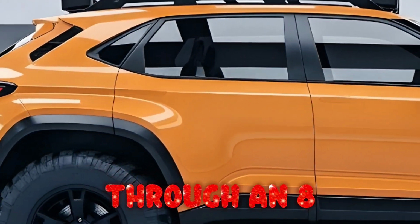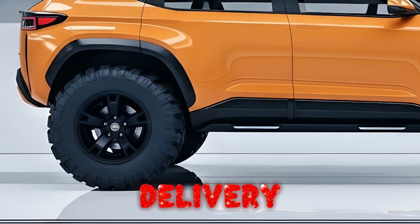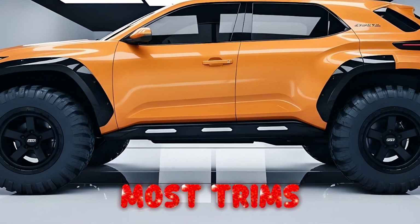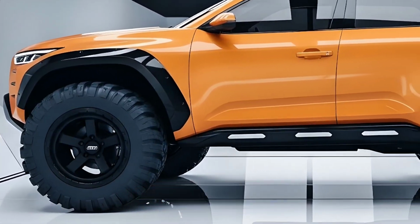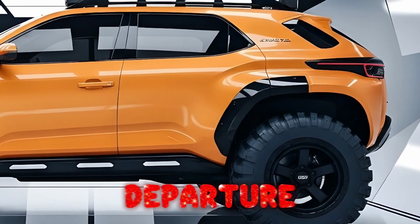Power is sent through an 8-speed automatic transmission designed for smooth shifts on-road and controlled power delivery off-road. A full-time 4WD system will likely be standard on most trims, with a low-range transfer case for serious terrain. Off-road capability is where the FJ Cruiser truly shines. High ground clearance, possibly around 10 inches or more. Strong approach and departure angles.